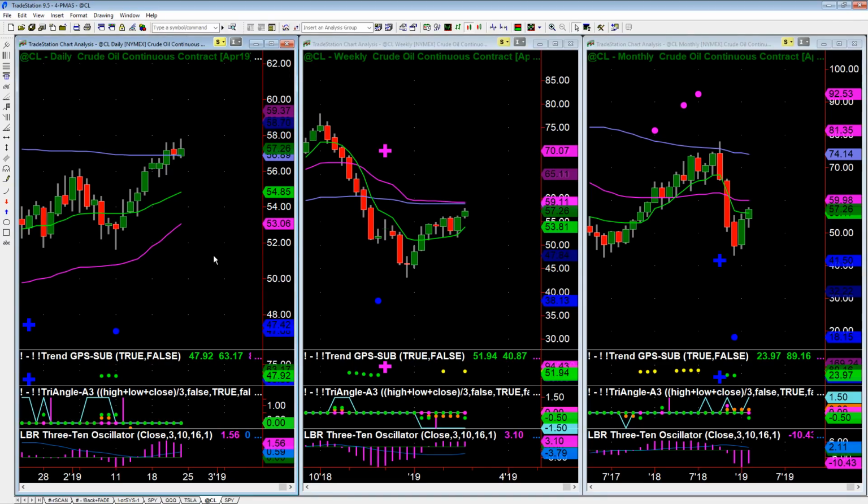Before Tesla, in the previous video we looked at the index, which is SPY and QQQ. Now we're going to look at crude oil, which is a commodity. And yet the analytical methods are the same, and the logic is the same. Later on you can see how interlocking they really are. Okay, so right away let's look at the monthly chart.